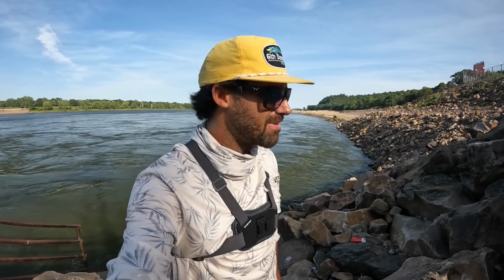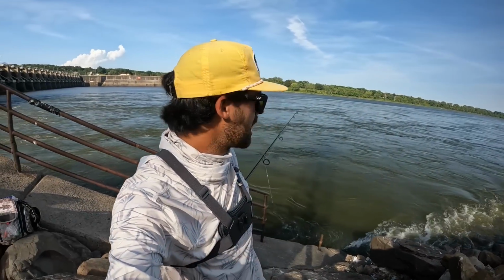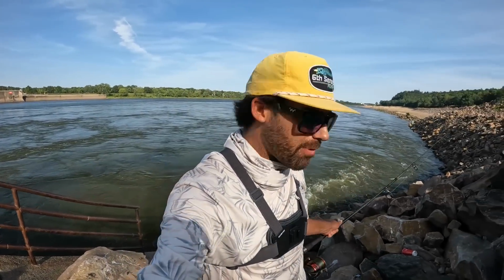I waited all afternoon to come out here and fish just because it is 100 degrees outside and there's no shade, but when you get here this time of day, there is a little bit of shade, and a lot more bearable for fishing. But anyways, there is a lot of water getting pushed through this dam right now, and there's a bunch of bait fish up here because of that, and that's what's got these fish wanting to come up in here and feed.